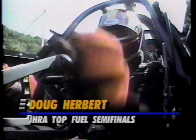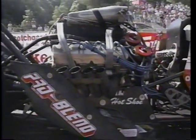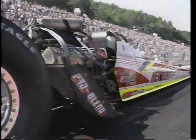As you watch the reaction from Jack Ostrander's crew, Randy Meyer didn't have the clutch he needs to bring 5,000 horsepower to the racetrack against Doug Herbert, so he's decided not even to try. There is Doug Herbert with the help of our onboard cameras. Let's get a look at what it's like to launch yourself down the quarter mile, 5,000 horsepower at your back.